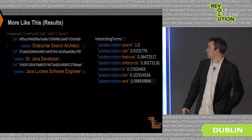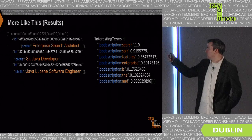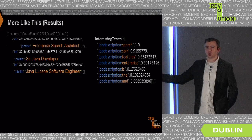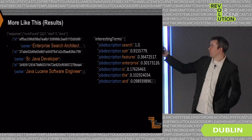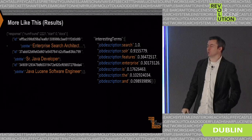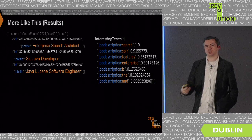interesting results. The interesting terms over here, search, Solr, features, enterprise, those are the terms out of that blob of text that were considered highly relevant, and then "is," "the," "and," again, you've got these noise terms coming back. You can do things to try to make those go away, but they're always going to be there. And the recommendations that come back, enterprise search architect, senior Java developer, Java Lucene software engineer, again, it did a very good job of generating recommendations based upon a document that was passed in.